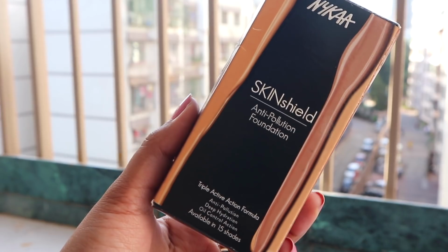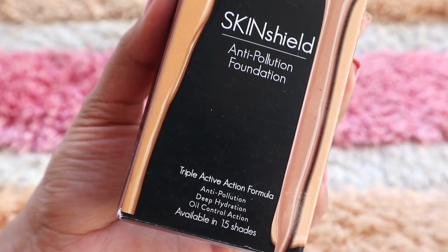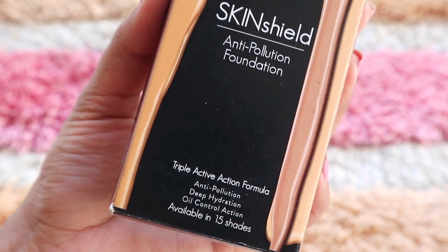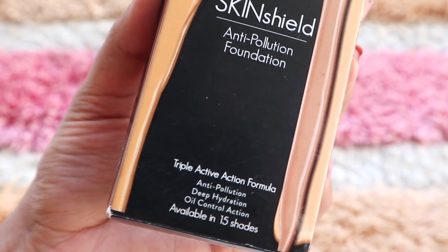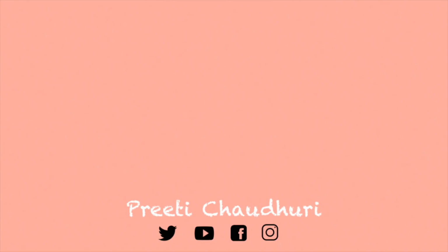Guys, welcome back. In today's video, I'm going to be reviewing the NYKAA Skinshield Anti-Pollution Foundation, which has this triple active action formula, which is anti-pollution, will provide deep hydration, and at the same time it has this oil control action, and I myself am of a dry skin type. So if you'd like to know my thoughts on this NYKAA Skinshield Anti-Pollution Foundation, then please keep on watching.